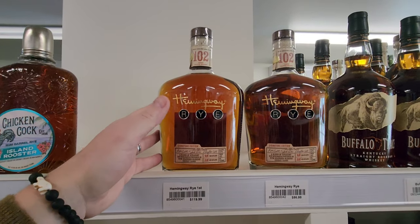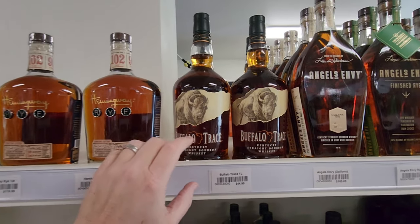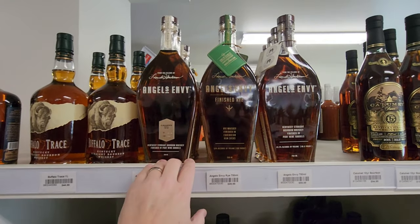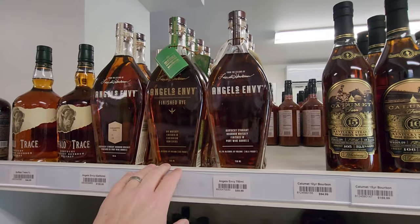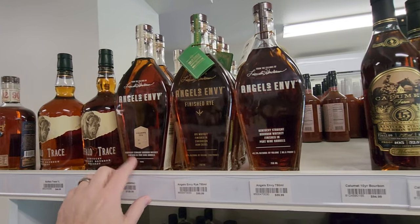Oh, here's that Hemingway rye. It's twice I've seen this. It must be a Florida exclusive down here. They said they got 5 cases of this Buffalo Trace if you're looking for it. We've got the various and sundry Angel's Envy here. Let's just see how that one's. I'm not sure why that one's a little bit more.